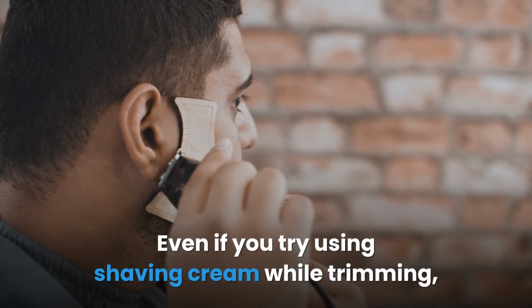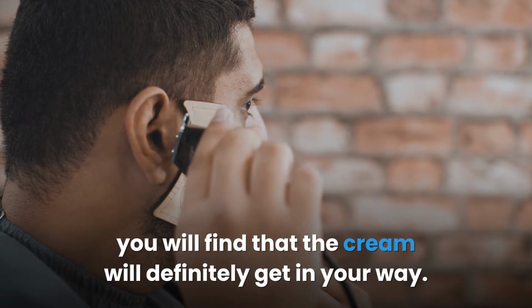Even if you try using shaving cream while trimming, you will find that the cream will definitely get in your way.